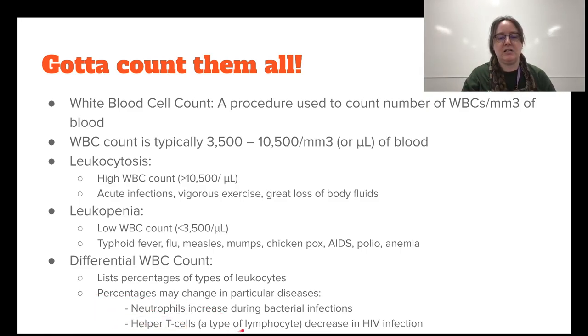Also, helper T cells, again, decrease in an HIV infection, which I just touched upon. We'll talk more about that next chapter.